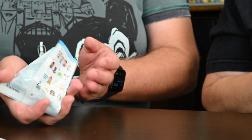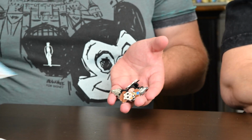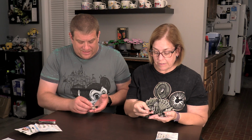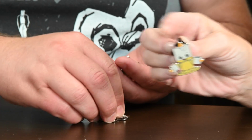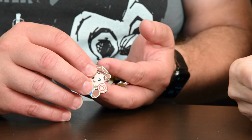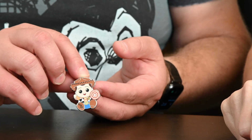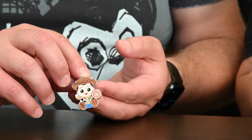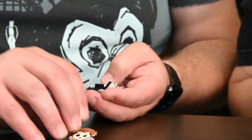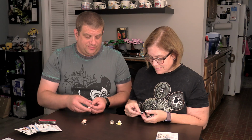Oh, okay. So there's no blind bags inside. You just get the 5 pins. And they are kind of small. Aw, what's his name? From Beauty and the Beast. I know, but I can't remember his name. So I've got Woody. Cute. I've got the bear. Oh, you do too. We've got 2 of the bear from Country Bear with the top hat.